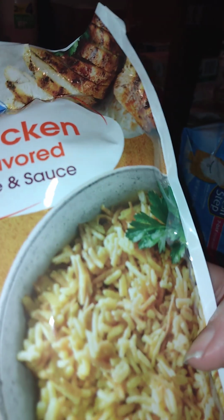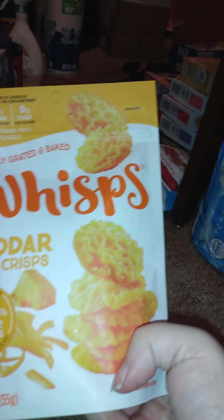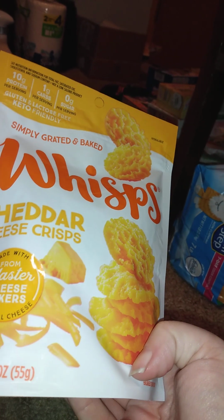And then this is the shell. It's Great Value. I don't care. They cook up just fine. And then we got one of these. These are yellow rice from another half. I got some chicken flavored rice for him. Then we got mashed potatoes for the house. And I got one of these for me. This is with cheddar cheese crisp.